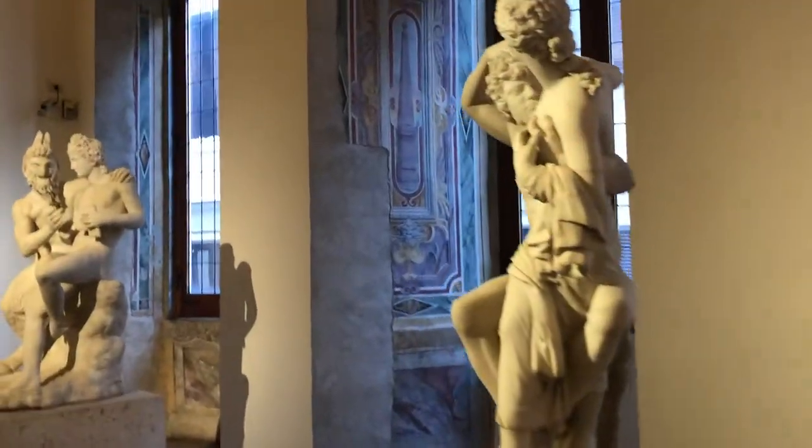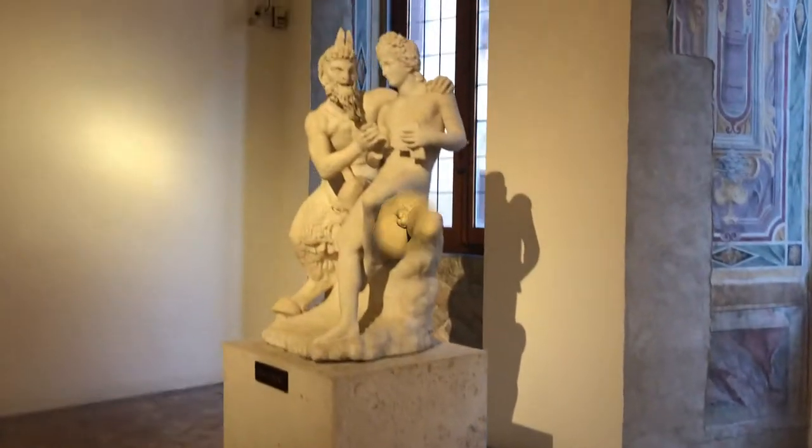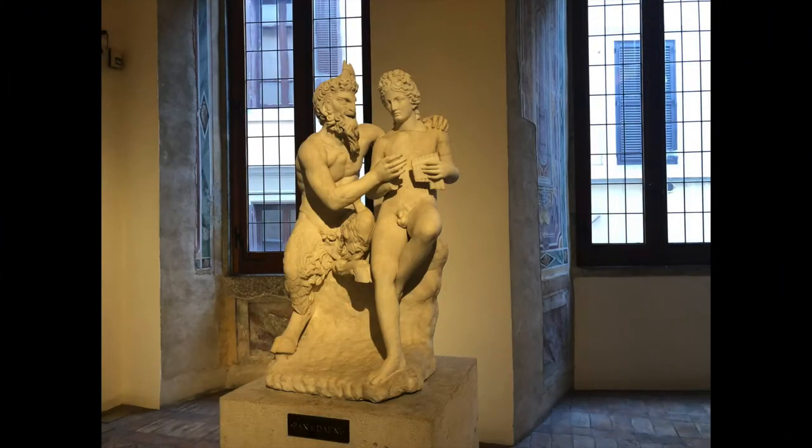Pan and Daphnis. The composition is a Roman copy derived from a Greek original by Heliodorus, a sculptor from Rhodes. The god Pan is teaching the shepherd Daphnis to play the syrinx, a typical shepherd musical instrument made from marsh reeds. Greek mythology tells that the god Pan was a deity of the countryside, forests, and pastures. He was half man and half god.